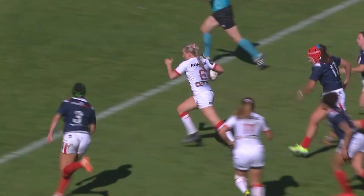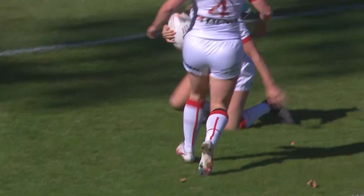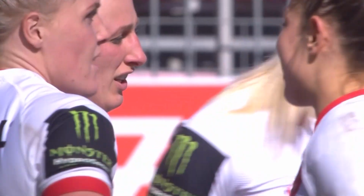Rudge goes through. Great ball from Rudge, back to Cunningham. Cunningham up the centre of the field. Will she be caught? No, she won't. She will kick out of that tackle. And Jodie Cunningham gets the second half off to an ideal start for England. Jodie Cunningham with the first try of the half.